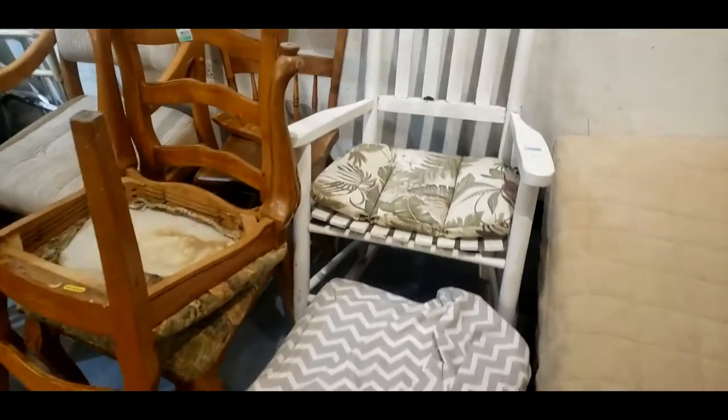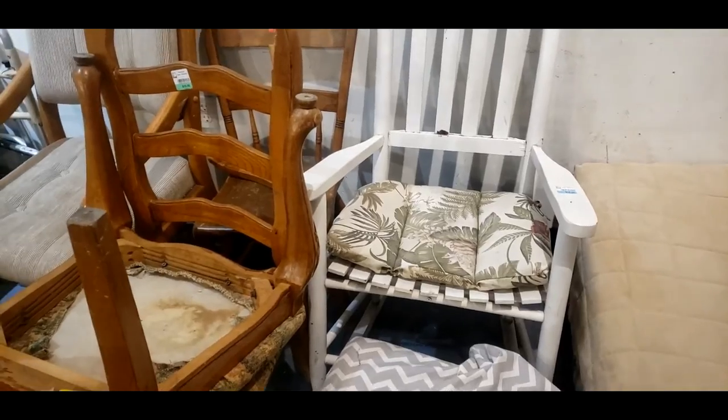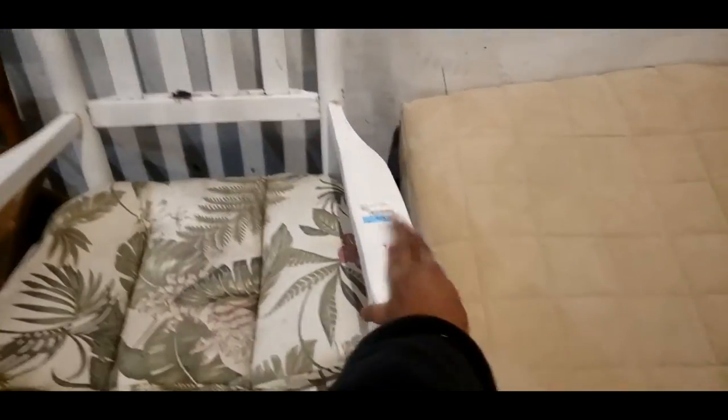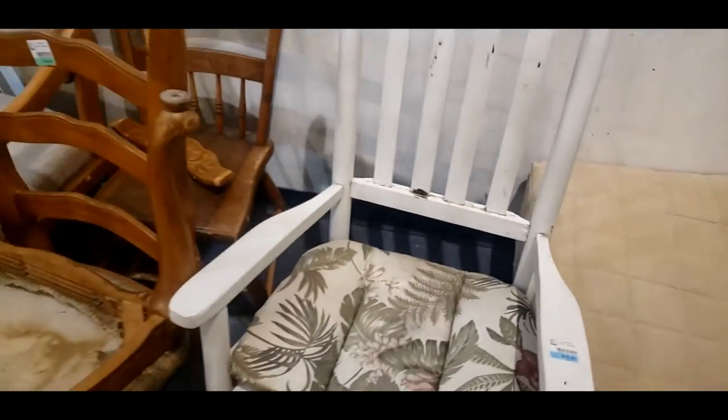I spotted something back here. I am on the lookout for a rocking chair. Now this one here was nice, but it was a little narrow for my wide hips. So I tried sitting in it and I was like, nope, this is not going to work. And it was a little wobbly too.